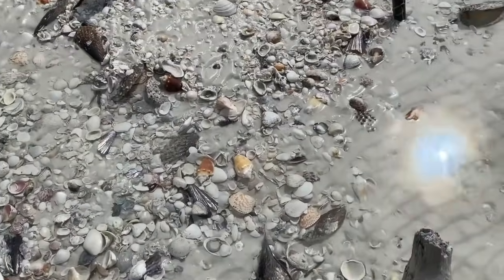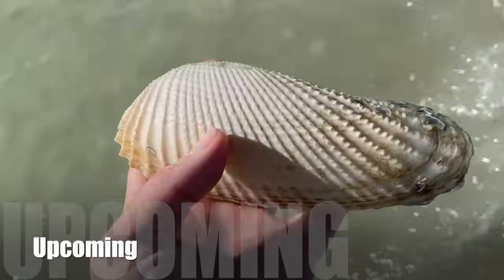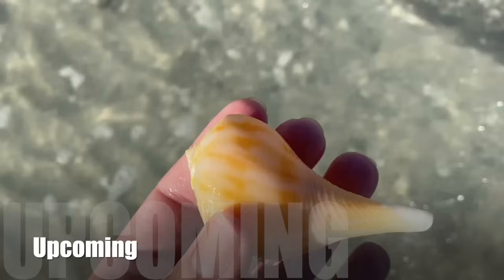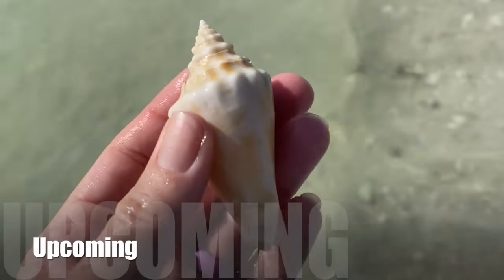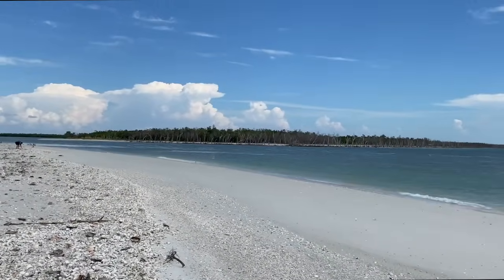And there's going to be so many other fabulous things we're going to see today. A bunch of flat urchins. We're going to have big shells, spotted shells, tiny shells, tiny colorful shells, big colorful shells, and a pretty special shell I've never held before. So if you're ready to see what all is out there for us today, let's go to the beach.